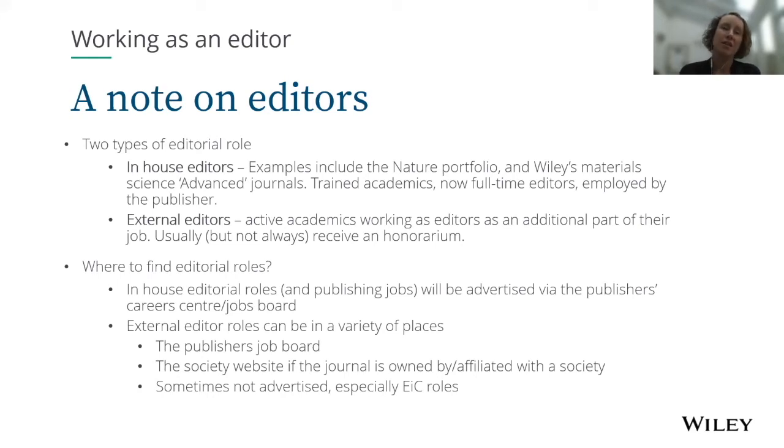The other type, which is more common, is external editors. So they're active academics working as editors as an additional part of their job, as a kind of bolt-on thing. They usually, but not always, receive an honoraria as part of that. It won't be a lot of money, but it's something. Token of appreciation is normally how I pitch it.